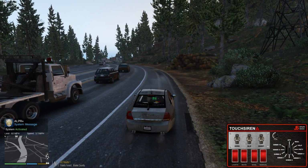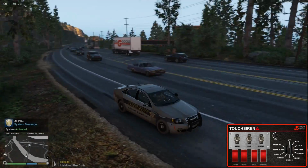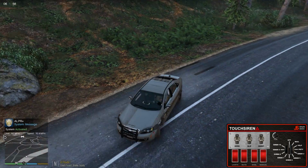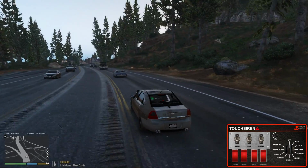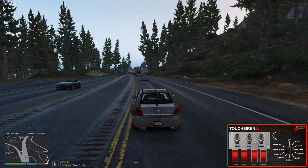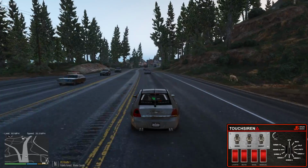Anyway, guys, now dispatch 222, I'll be clear. One issued. Vehicle's been towed. We're going to go ahead and jump out here into traffic and take our busted car back to the Paleto Bay PD, and we're going to call it a day.